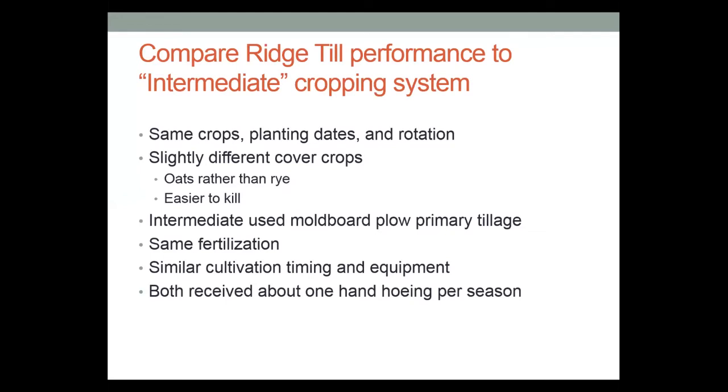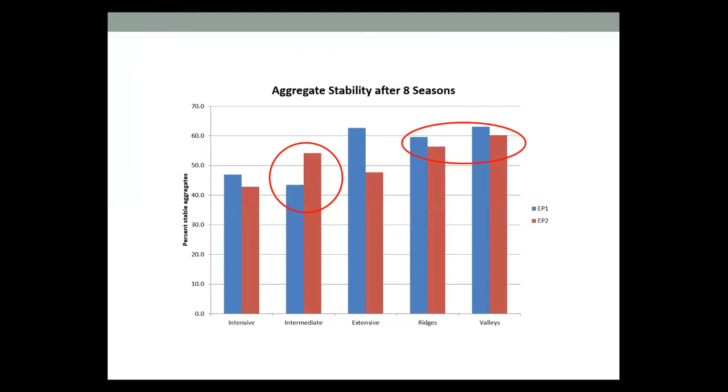So again, looking at the intermediate, which is circled, and then we took separate data on both the ridges and the valleys for aggregate stability. And where it says EP1 and EP2, we had two entry points in the rotation each year. So we had two different crops each year, and this just portrays both of those. But the key thing here is that the ridge till system consistently had better soil aggregate stability than any of the other ones, and in particular the intermediate that has its direct comparison.